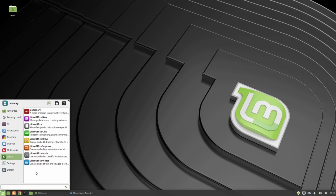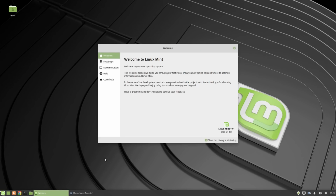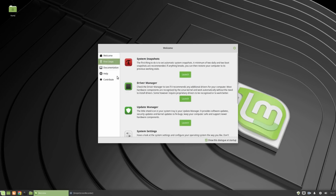So, when you first boot up, you get the welcome screen, and it says, and I quote, "Welcome to Linux Mint. Welcome to your new operating system." It is green, of course. "Have a great time, and don't hesitate to send us your feedback." Okay, I can do that. No problem. The next is first steps.